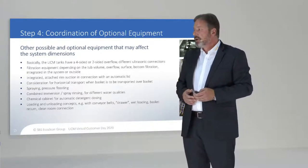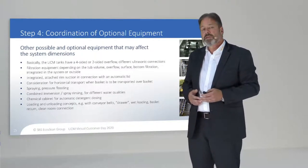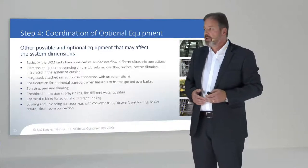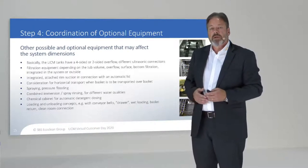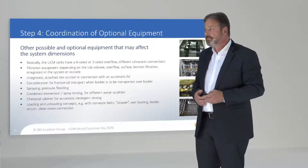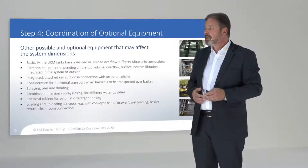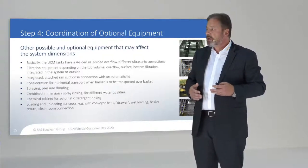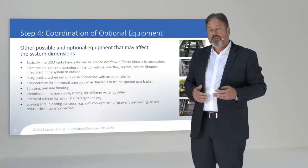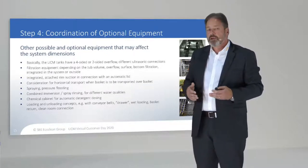The pumps are also equipped with a frequency converter so that we can reduce the speed during ultrasonic, so that we have no critical positions during the filtration and the function of ultrasonics. The filtration itself, the equipment, depends on the tank volume, the overflow rate, the surface or bottom filtration, and also if we have a combination of both systems.